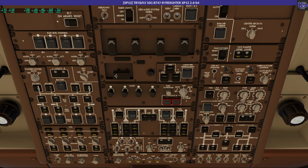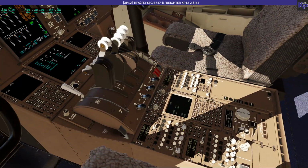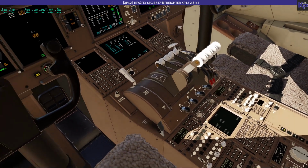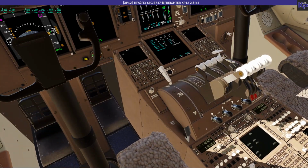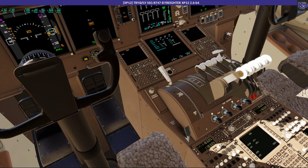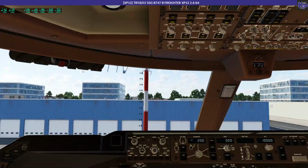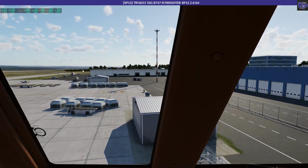Right, let's put on the nav light, and okay, let's quickly check that all the accesses are working. Yep, they are. I think we need to align, because it takes quite a bit of time for that to work.